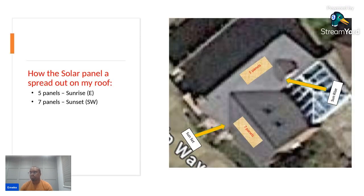So how did I spread the solar panels? Looking at this, you will see the dark side. My house is a bit like an L shape. So you've got the front side, which is the dark bit there. It's the front of the house.